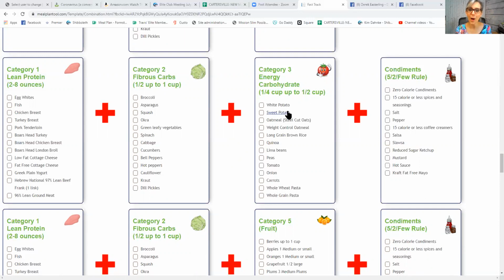Let's read these. We've got all potatoes in here, oatmeal, weight control oatmeal, long grain brown rice, quinoa, lima beans, peas, tomato, onions, carrots, whole wheat pasta, whole grain pasta, okay? So let's say, and I always reverse engineer this, if I want to eat a category 3, because in my mind the category 3 determines what else you need to put on your plate. If you're going to want a category 3, then I go, okay, I want to eat a 1/4 cup of lima beans. So I'm going to put a 1/4 cup of lima beans right here. And then I'm going to put maybe some broccoli or green beans right here. And then I'm going to have a piece of chicken or turkey breast or something else right there. I cover it up. I lay it down.